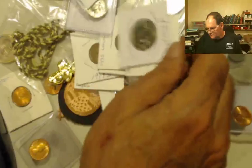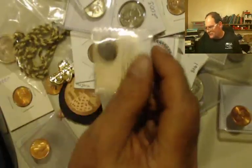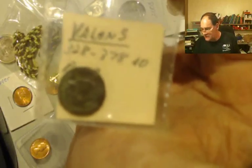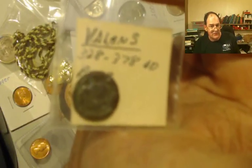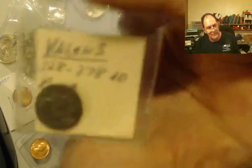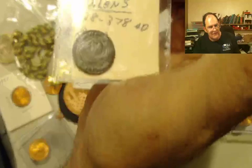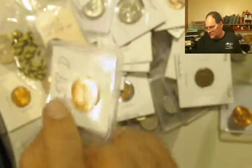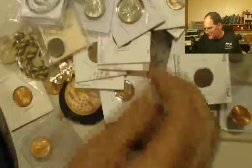Look at this stuff. What's this one? Here's one from last week's show. It's an ancient Greek, I suppose. It's from 328 to 378 AD. It's Valen, so it might be a Roman emperor. One of them Roman guys. That's from Cheapskate Coins. There is this one from D. Reese. That's a 1959 D.